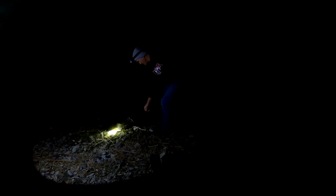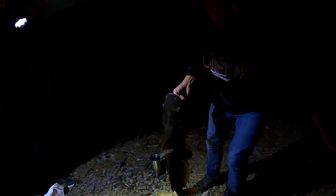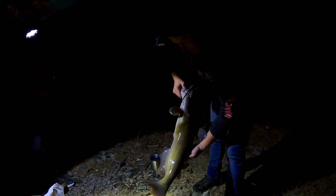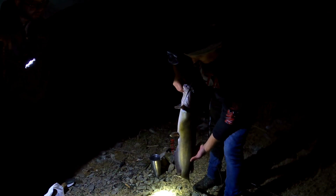That's a big one. That is a much better one. Oh, yeah. Dang. Big catfish. Hopefully he doesn't bite me too hard. There we go, check that one out. Yeah. Just had to wait till it got dark, I guess. Wow, look at the length on that one. Yeah, it's a really big one. It's way bigger than before. Yeah, way bigger than the last one.